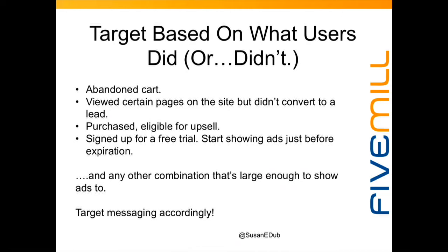A lot of times people automatically exclude people that purchased, but there is an opportunity there to upsell. So if they purchased something that can add on accessories, or if they purchased the early, low base option of software and there are two tiers higher, things like that, where they purchased, but you think you can get them to spend more.